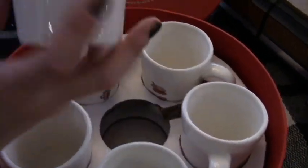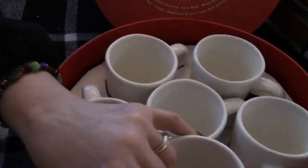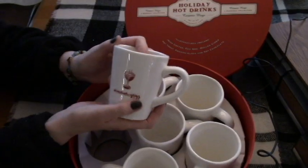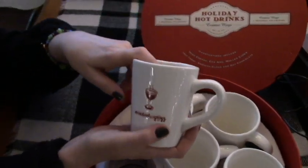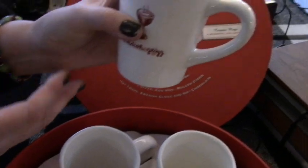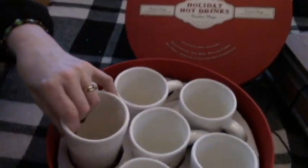It's kind of nice in the box. And Irish coffee, yum. They all sound good. Hot chocolate. And finally a Swedish glogg. But they're all in nice shape. Actually, they kind of go with Radko. They're sort of Radko-like. But that's a nice set.